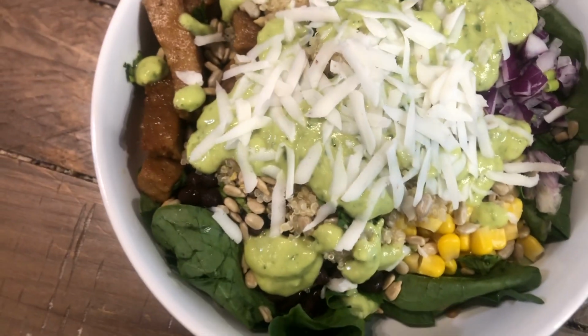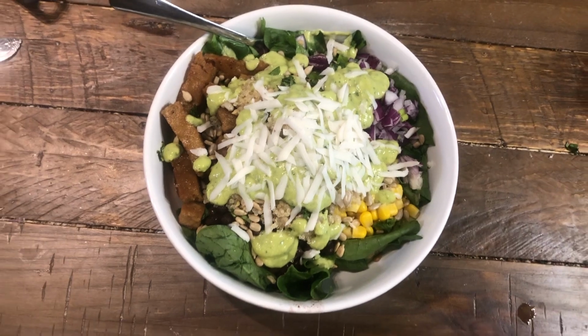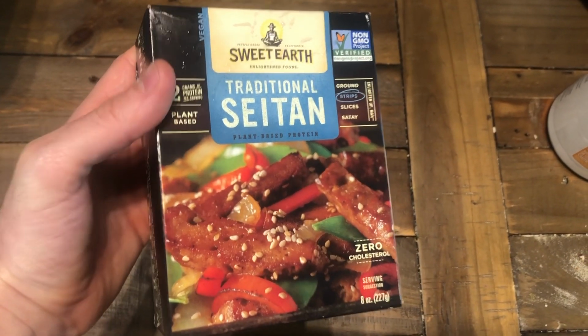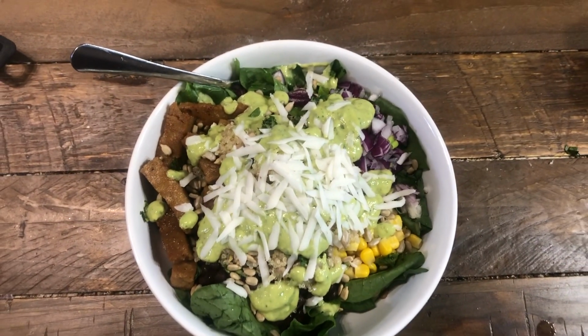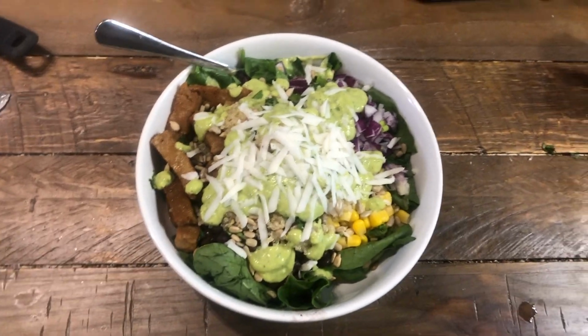So now it's lunchtime and I'm making a Southwest salad with tons of high protein vegan ingredients. I'm putting in seitan strips. Seitan is derived from wheat protein and it has a lot of protein per serving for a vegan protein. So for lunch, we've got a Southwest salad. It's got a lot of goodies in there.